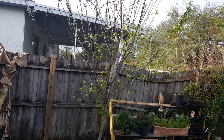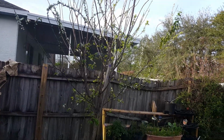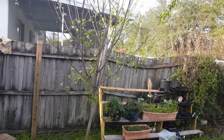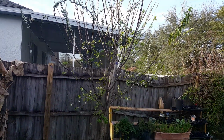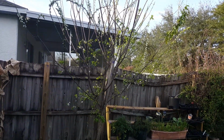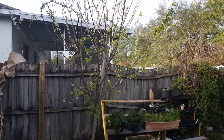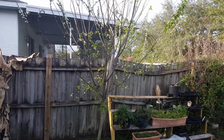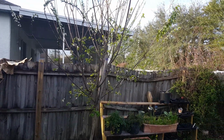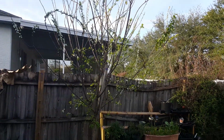And I jumped to my Facebook group where a lot of professional people meet, and I asked them if I should prune it or not. To make a long story short, no, do not prune it. The reason they took this decision is you have to look at your zone criteria and what happened during the winter.